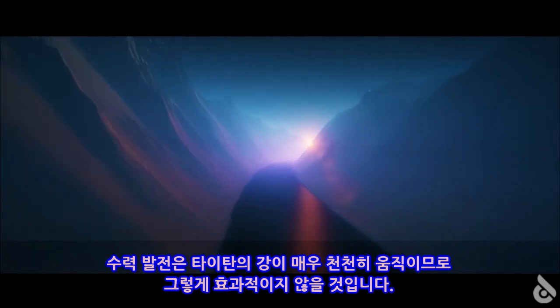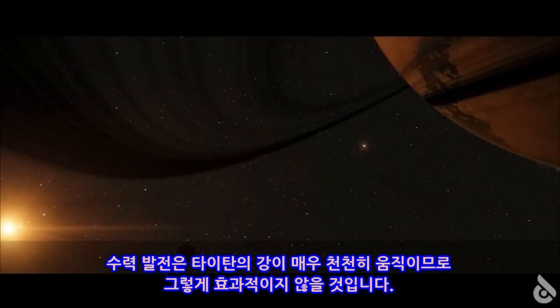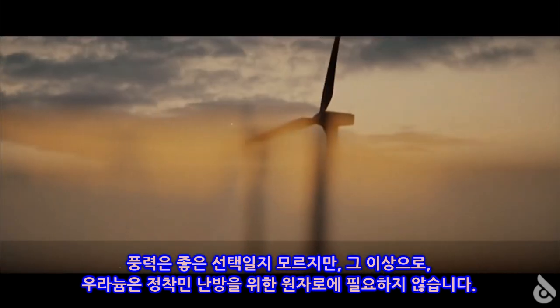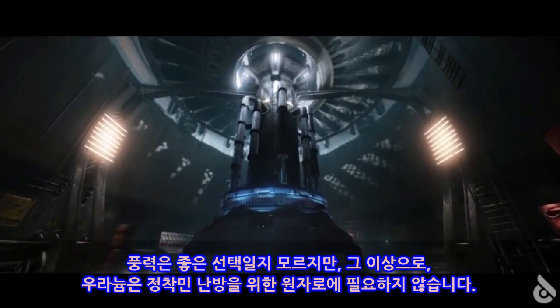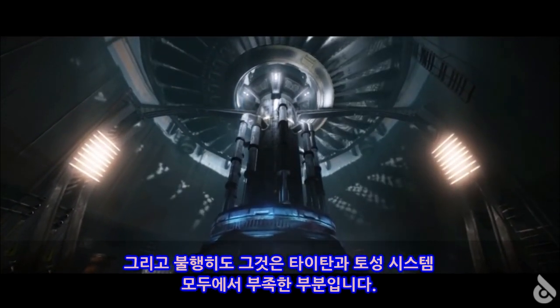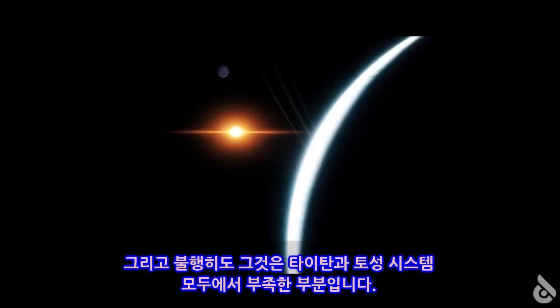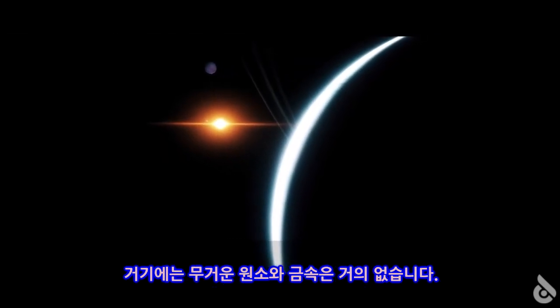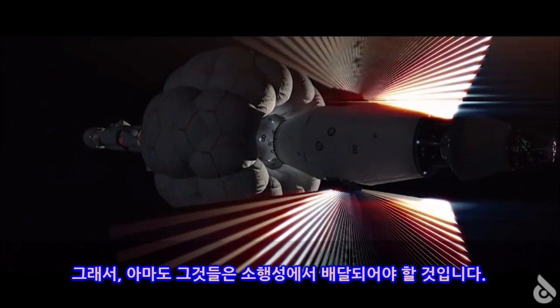Hydropower won't be so effective as the rivers on Titan move very slowly. Wind power might be a good option, but beyond that, uranium will be needed for nuclear reactors for heating for settlers. And unfortunately, it's lacking on both Titan and in the Saturnian system as a whole. There are practically no heavy elements and metals, so most likely they will have to be delivered from asteroids.